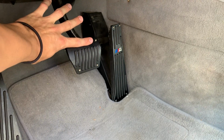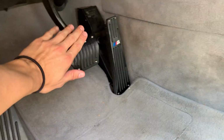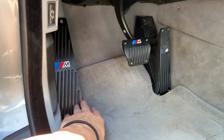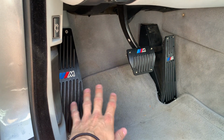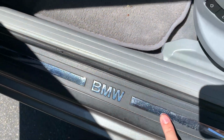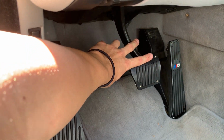I would even like them without the M logo. I don't want M logos all over my car. It's just a 530 Sport package. Yes, it came with the M suspension and some other things like the steering wheel, but I'm not putting M logos here and stuff. That's embarrassing. So I would like it like that too.